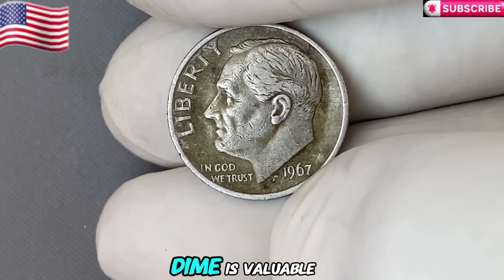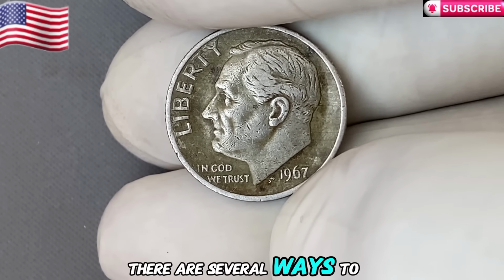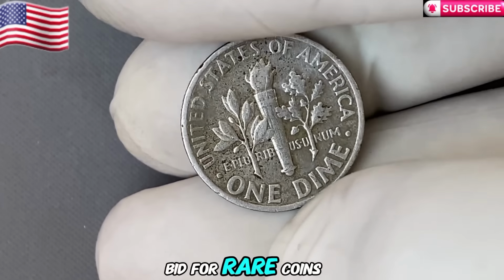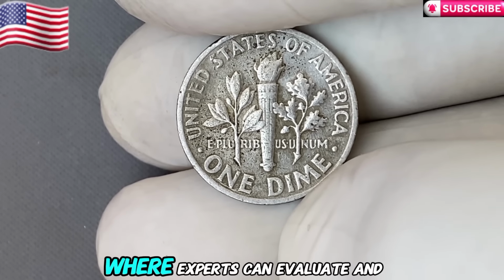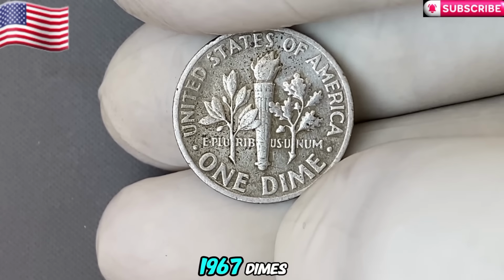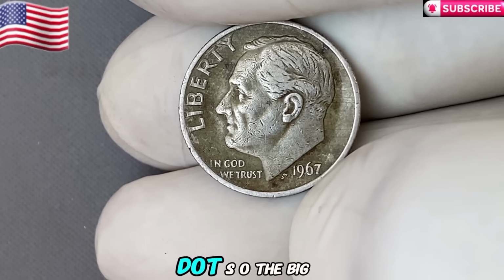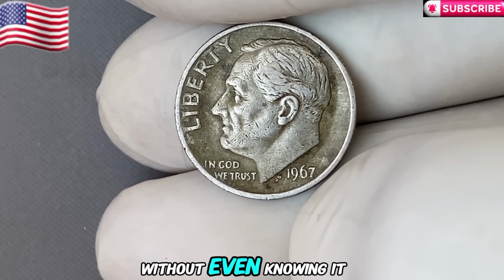Once you've confirmed that your dime is valuable, you might be wondering, where can I sell it? There are several ways to cash in on your treasure. Online auction sites like eBay and Heritage Auctions are great places where collectors bid for rare coins. You can also visit a local coin dealer or attend coin shows where experts can evaluate and offer you a fair price. Some of the highest value 1967 dimes have been sold through professional coin auctions, where serious collectors compete to add them to their collections. So, the big question: could you be holding one of these valuable dimes without even knowing it?